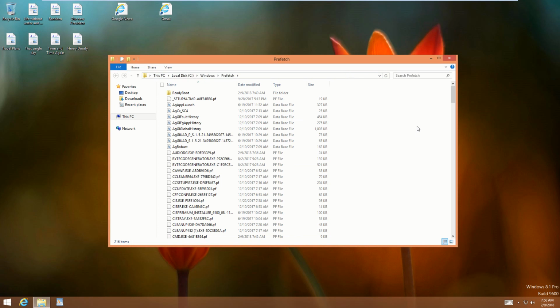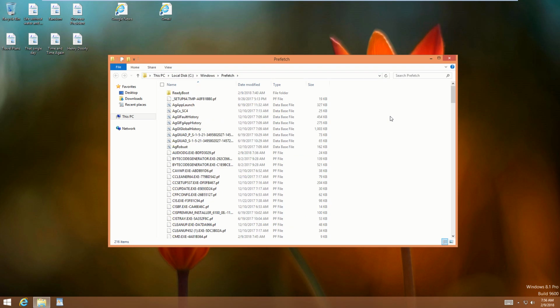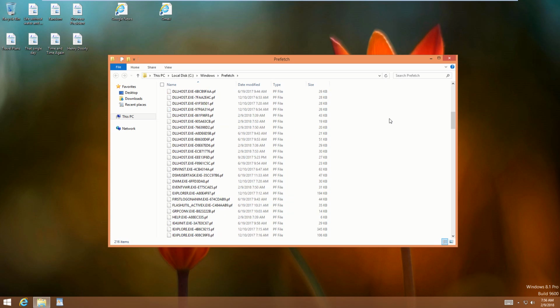So what you're looking at here is the Windows Prefetch folder. This contains different driver files and different things like that. Scammers usually say that these files are junk files, or that these files are all viruses or spywares or whatever. Or sometimes they'll point out individual files, like for example, a popular one to point out is rundll32.exe. They'll say that this is a virus, which happened recently in one of my videos. The truth of the matter is that this is not a virus. These are not viruses.